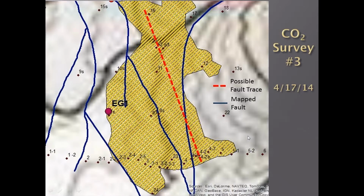And what we did was a shallow CO2 survey. This map again shows the outline of the dead zone. The blue are faults, and the dots here are sample locations for carbon dioxide flux. And this red line here shows an area of maximum flux as detected by the survey. And you can see it does not coincide with the mapped faults of the area.